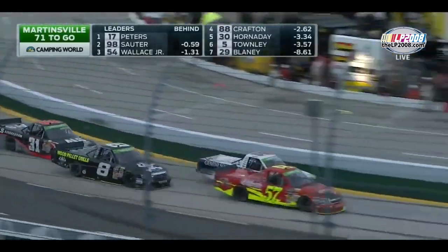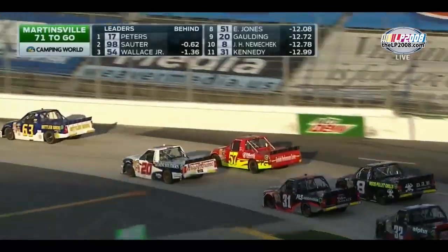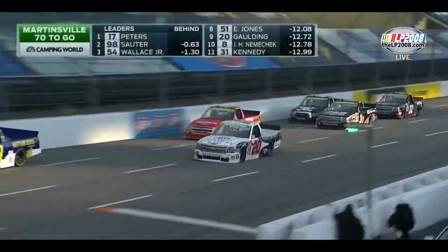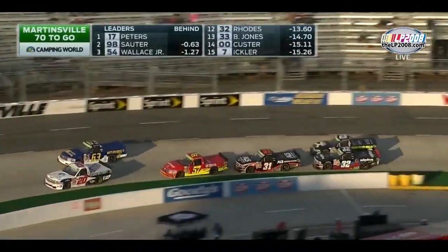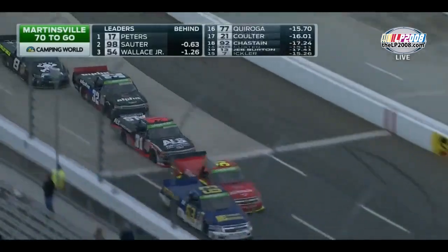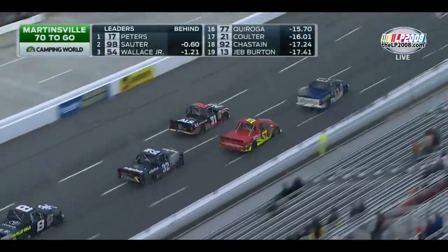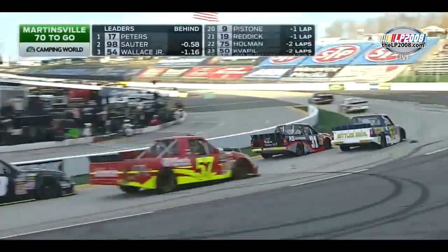3 wide. It doesn't normally work. It filters itself out to 2 wide. Norm Benning on the outside. Greg Gaulding on the inside. John Hunter got hung in that 8 truck on the outside. Now that opens up the bottom for Ben Kennedy in the 31, and Ben Rhodes in the 32 goes through, and John Hunter's saying, what the heck just happened? He was running in a nice spot as he came by the lap before that. Dropped all the way back to 12th in 1 lap.